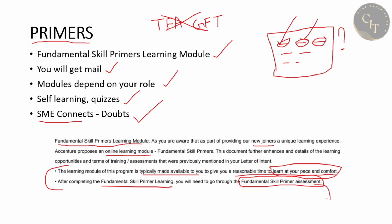So now you might have many questions. What is this fundamental skill primer assessment, on which topics will they conduct this exam, and how many questions will there be? For this exam there will be a total of 20 MCQs. You have to write the exam in 30 minutes, and you will get questions from the topics you have learned in primers. So whatever modules you have learned in primers, you will get assessment questions on those modules. So 20 MCQs in 30 minutes.